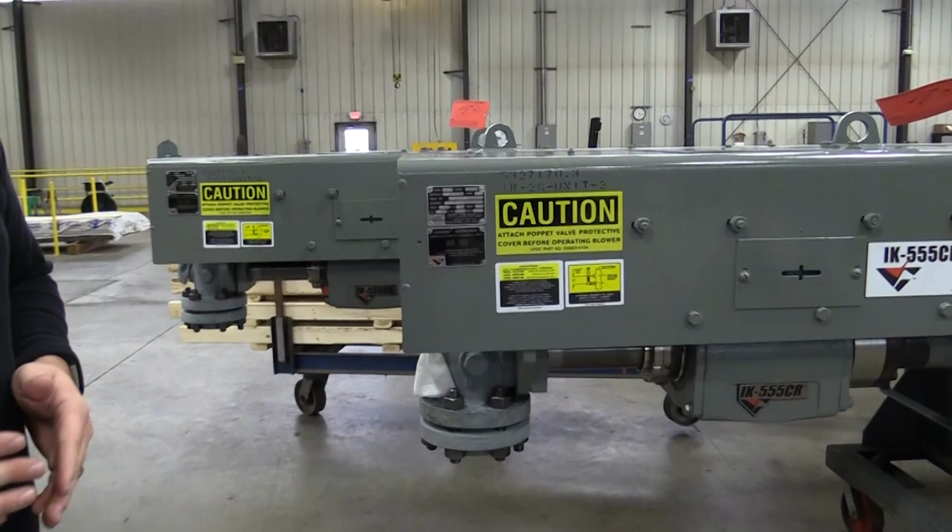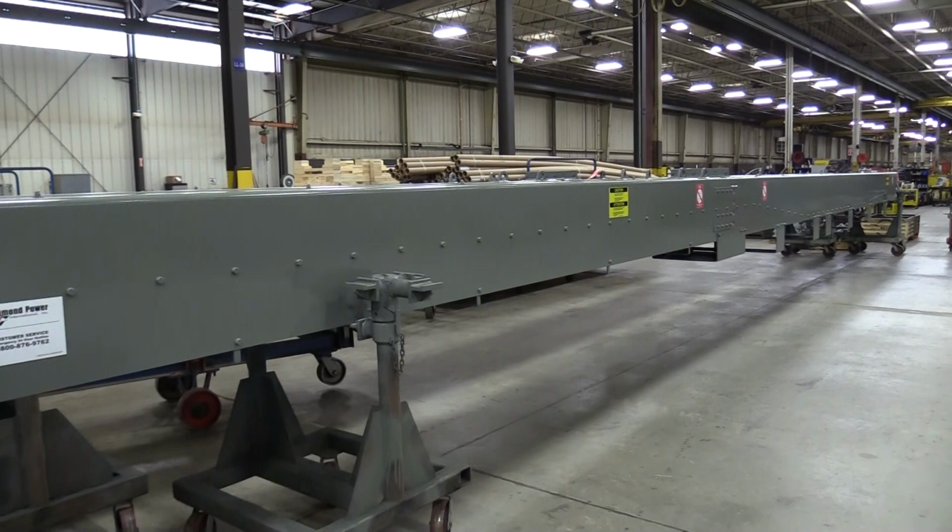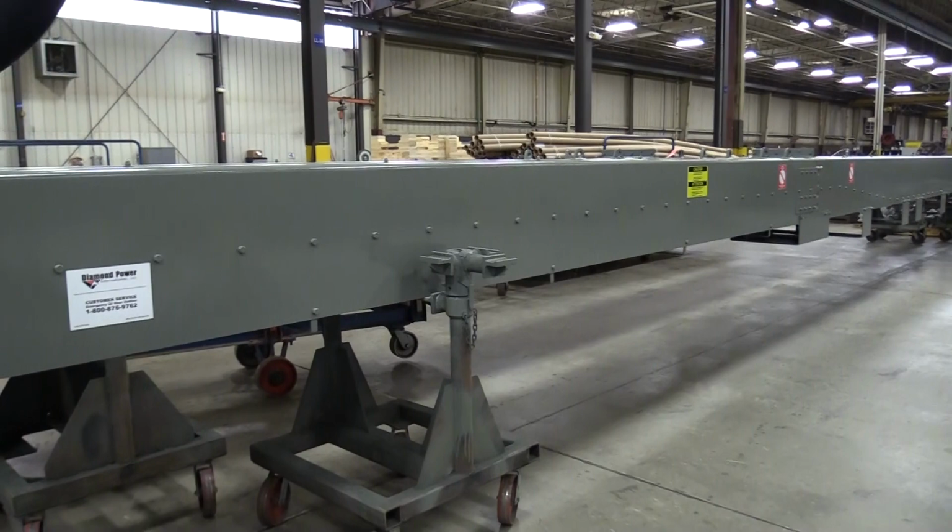Some of the additional things that you'll notice, these were designed with the length in mind. They needed some deflection correction. So as this lance tube sits out in the boiler, if it didn't account for this by ramping up towards the end, it could be drooping down significantly. So that's all been accounted for in the original design.